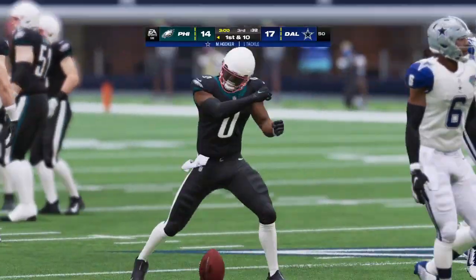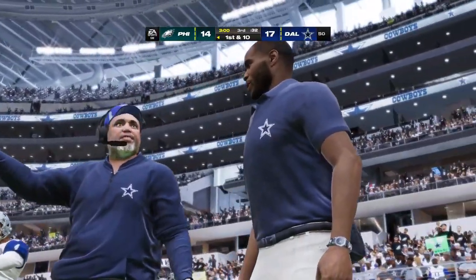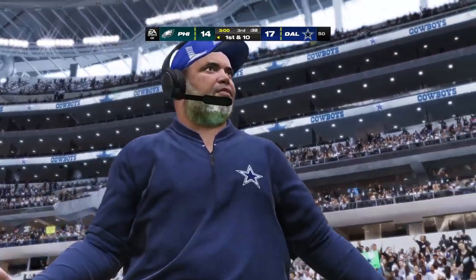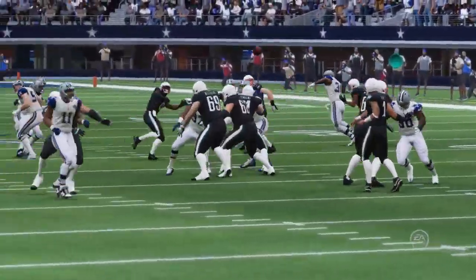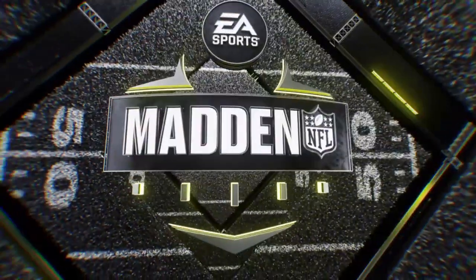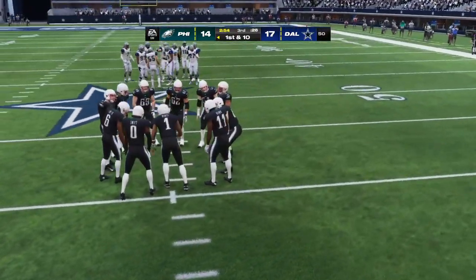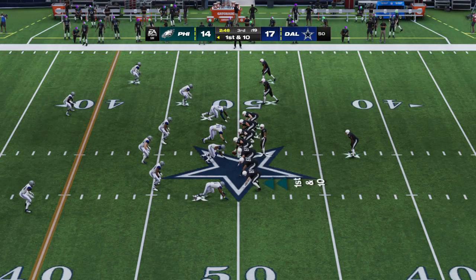Well, they certainly had success throughout this contest getting him the ball in the passing game, and there he picks up another 1st down. Whatever they saw going into this one, they've been able to capitalize on it, and no adjustment has been made to take it away. Back-to-back good plays have them on the move on 1st down.